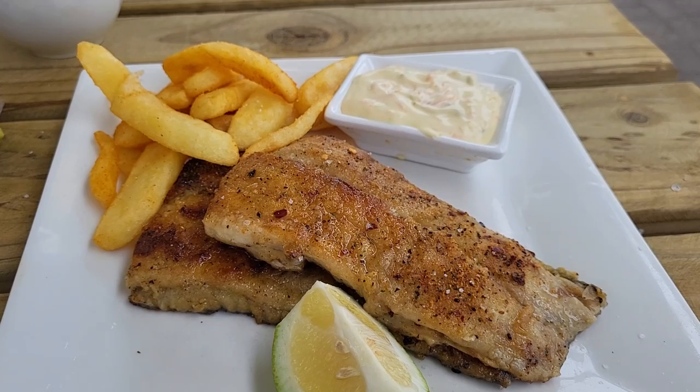Sitting at this restaurant right in Big Bay, and I'm eating kabeljou, which is a fantastic fish from this part of the world. Anyway, I'm going to enjoy this. I cannot believe it. Right, let me get going.